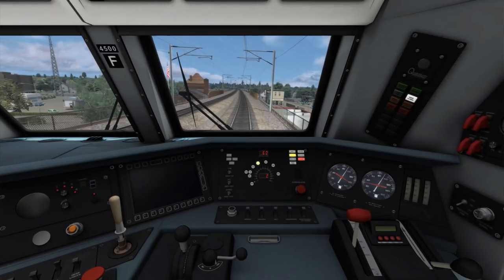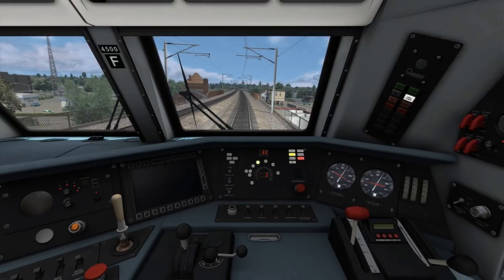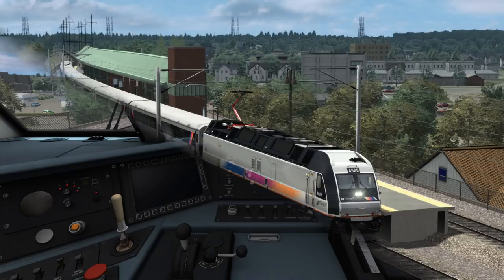Thank goodness. So just as a demonstration there, I couldn't actually get the brake pressure to go above 30 when I made the second brake application, but thankfully I still did manage to stop just before the end of the platform here at Woodbridge.